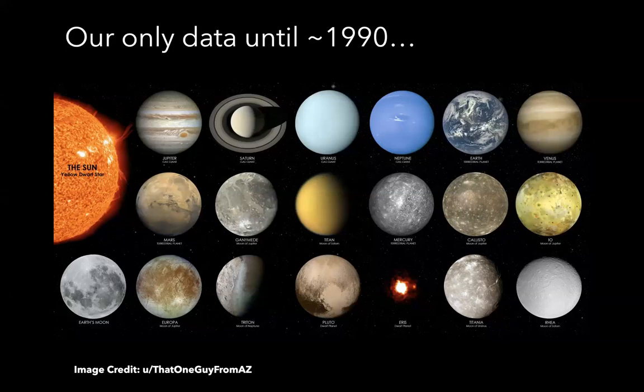But as astronomers and planetary scientists, and even as just folks who are interested in space and knowing what's out there, the question that we naturally ask is: is this it? Is this all the diversity that's to be expected of planets in the universe? Are there even other planets out there?